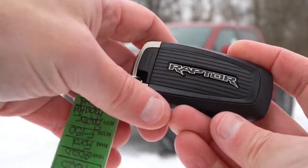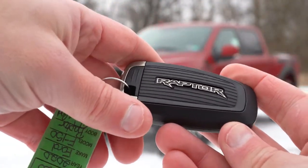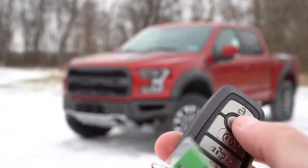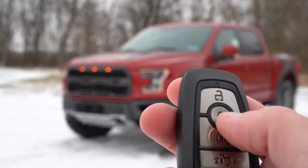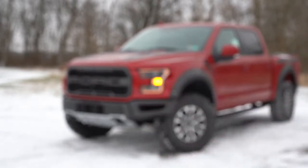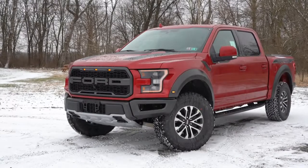And let me, of course, start by showing you guys the key here. You do have your Raptor lettering on the one side, and when you flip it over, lock, unlock, that button to pop the rear hatch, and that x2 button is actually your remote start, which is an option for $195, a standalone option if you wanted it.